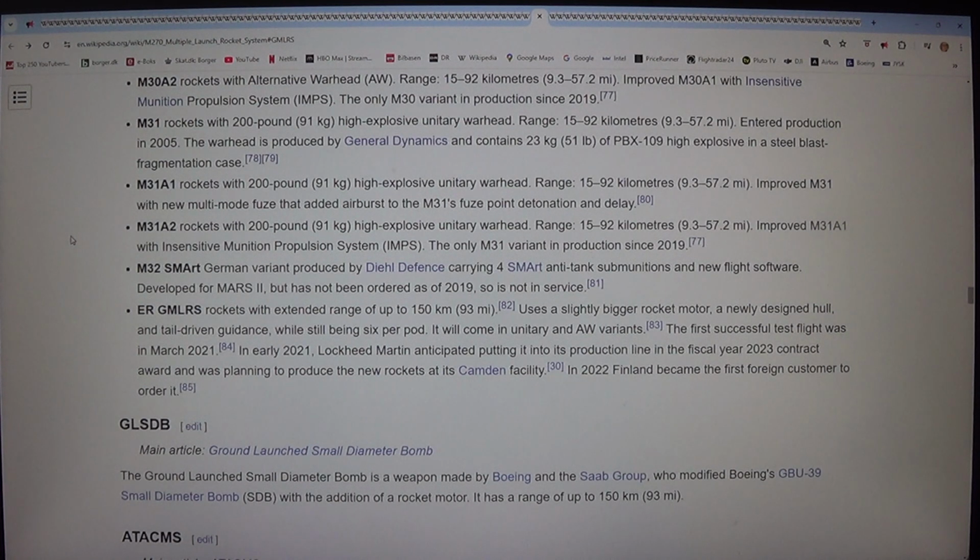GLSDB. Main article, Ground-Launched Small Diameter Bomb. The ground-launched small diameter bomb is a weapon made by Boeing and the Saab Group, who modified Boeing's GBU-39 small diameter bomb, SDB, with the addition of a rocket motor. It has a range of up to 150 kilometers, 93 mi.